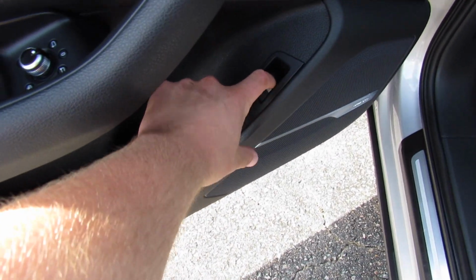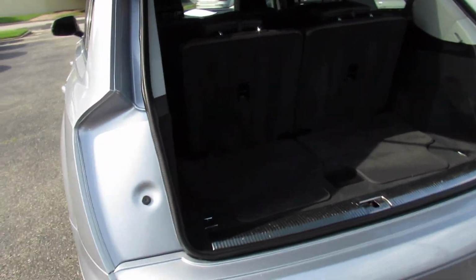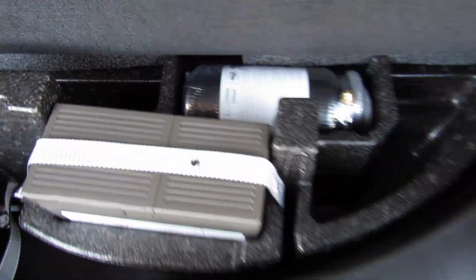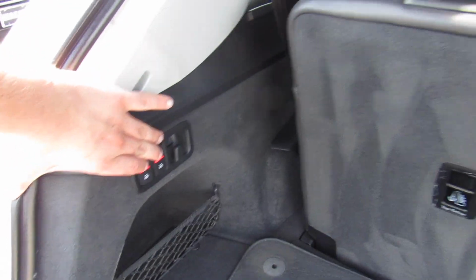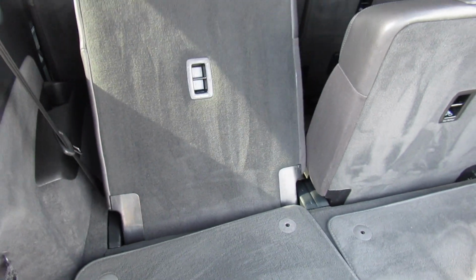Go ahead, release the trunk from right there. I believe when the vehicle is running, you do have to use the release from inside. But inside of the trunk, you can see, even with the third row up, great amount of space. You have both your carpeted rear floor mats, storage below there. You can see your subwoofer, amp, and all of that for the Bose audio, as well as your inflator kit up there. On the sides as well, same controls for the third row.